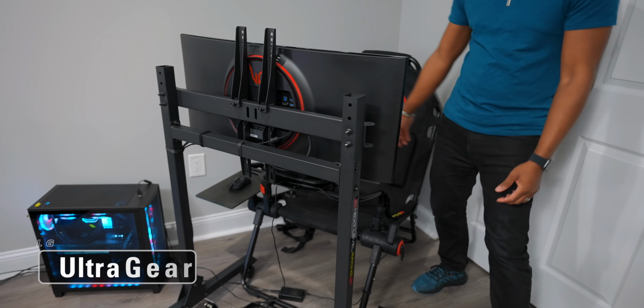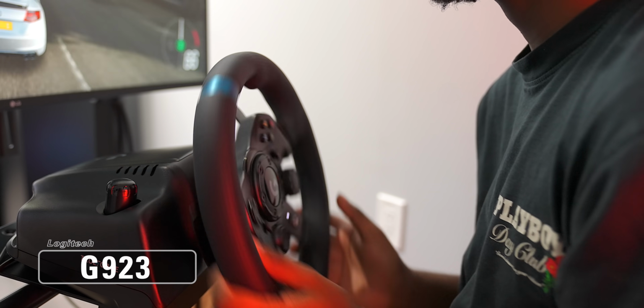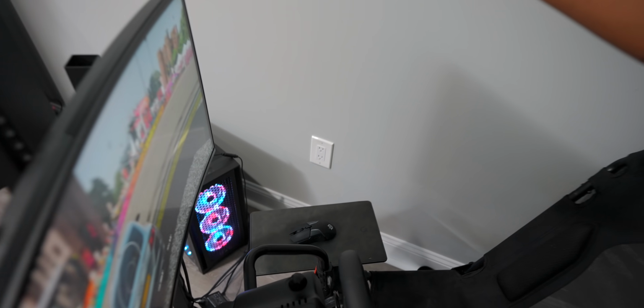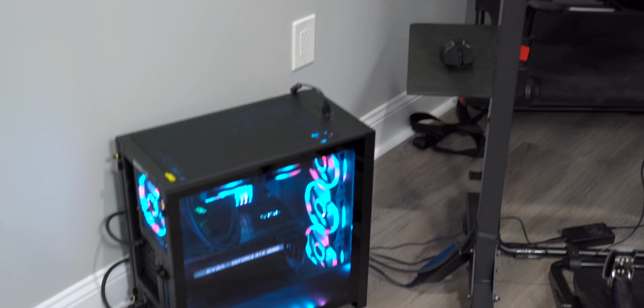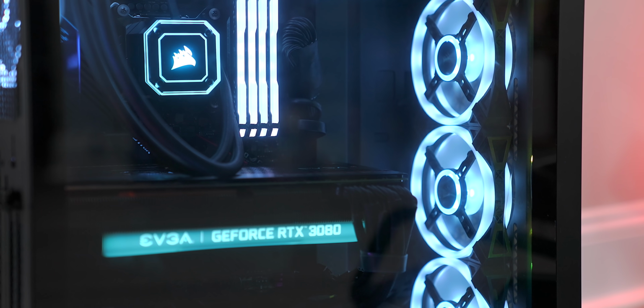And of course, we're using the Logitech G923. So we've got our steering wheel, our pedals. We even have our mouse over here. And of course, what's powering the whole thing, our gaming PC. So we are truly all set up, you guys.